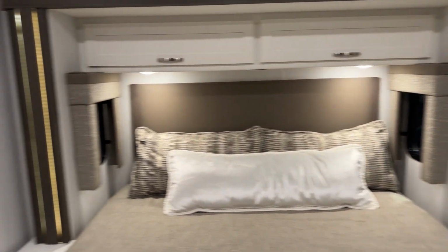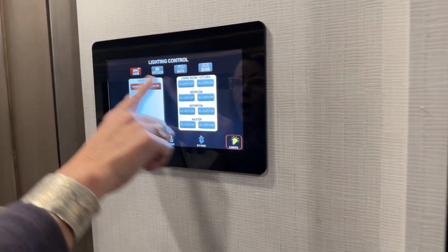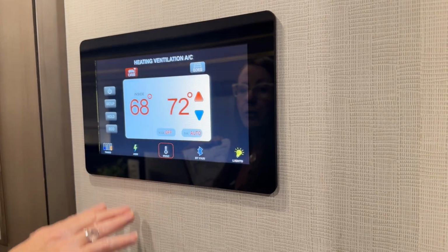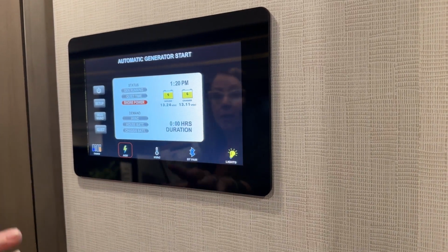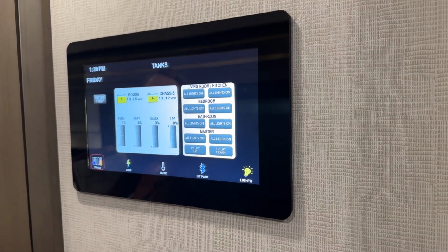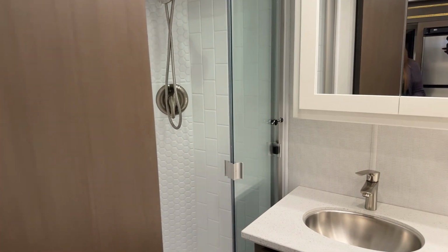And then again, all of our panel systems now are going to be able to be paired with your phone. You've got great central control for all of the different zones of your coach. For lighting, you can also control your HVAC, and you can see this on your phone as well. You can also monitor your power. Now, this does have a 2,000 watt inverter, which is standard for 2025, which is nice. And then as you can see here, fresh, gray, black, and LP all on display, not only here, but also on your phone.